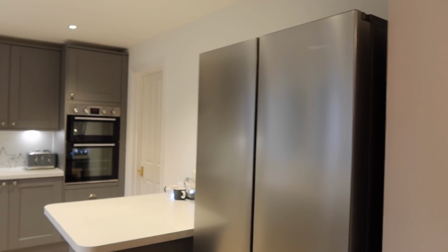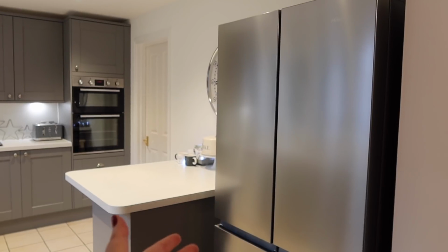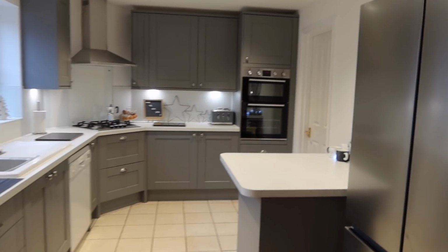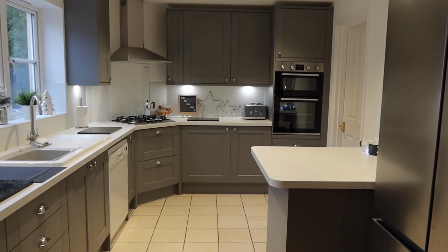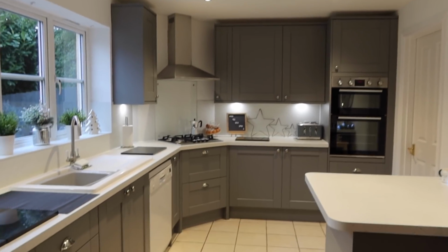We're still kind of getting used to the fact that it's there, because obviously before we just had a dresser there and we keep going to the oven to get the milk out. It's really disorientating. Now, obviously, the layout is pretty much the same. We just made a couple of changes because we liked the layout. We just didn't like the cupboards and wanted to change it up.